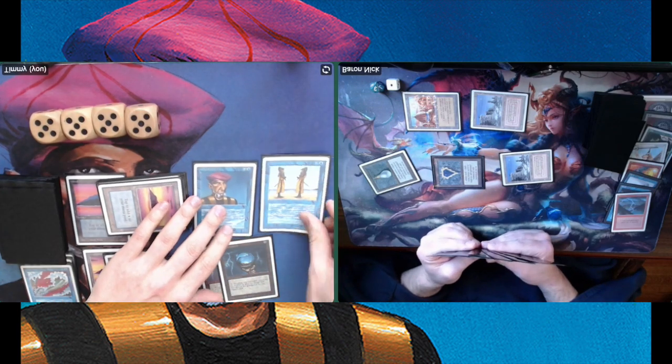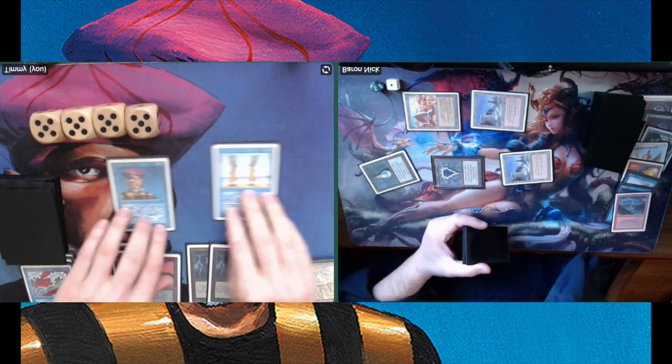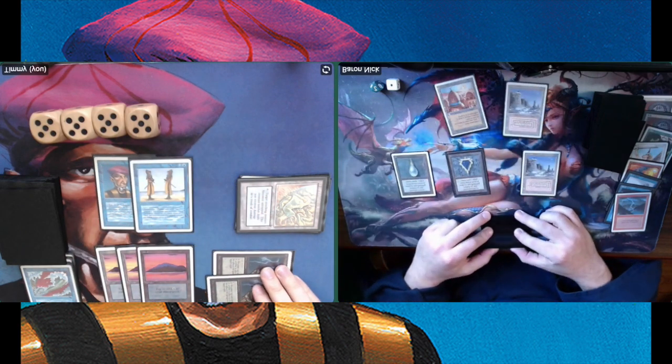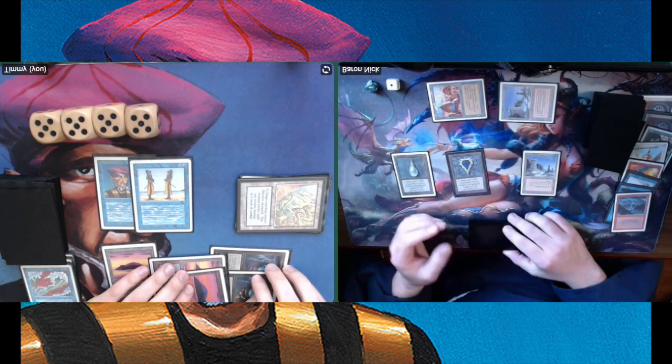Going to 13. Tapping 3, 4 actually then probably. Playing a clone. And attacking him here. And untapping with the mazes. And now I'm kind of in doubt. Am I going to tap him down, or that is what I'm going to do? So he's on 11.